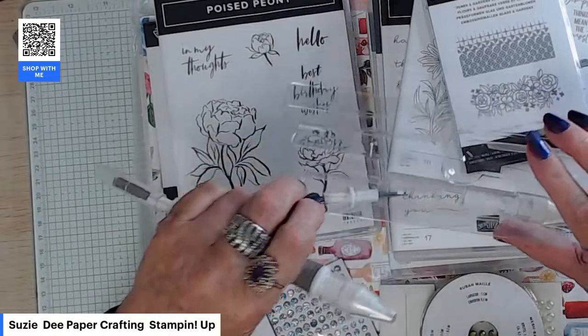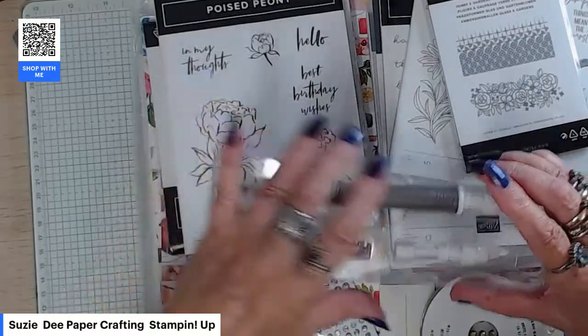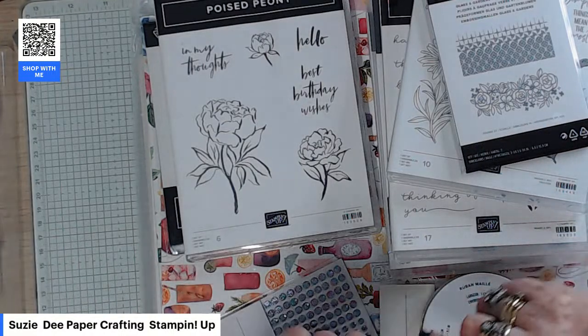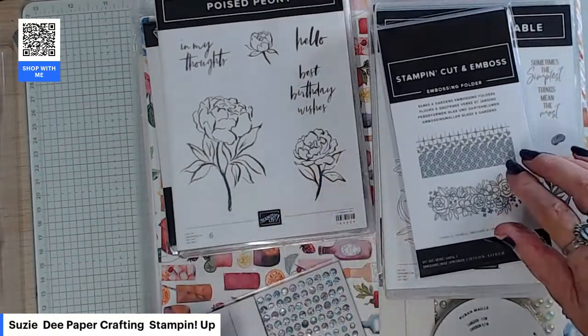And I've got now about four of these for picking up your gems. So I got an extra one because the end of mine kept coming out. It wasn't staying in there. So here's what we've got.